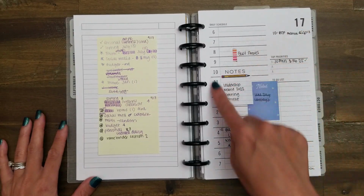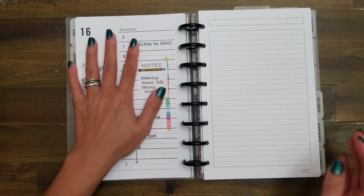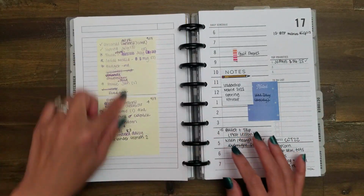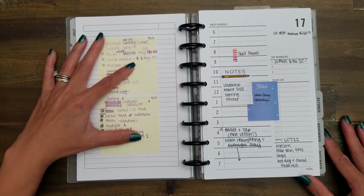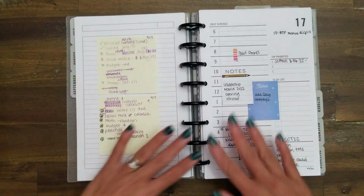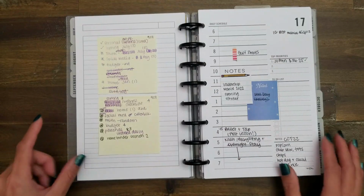What I do is if I need a notes page, you can see this side was blank. So this is the 16th. This page would have been for the 16th, but since I didn't need the extra page for the 16th, but I did need one for the 17th, I just made it so that it's a spread like this. So these are just sticky notes from the 17th that I posted on the back side of the paper, and so it could be like this. So hopefully that makes sense, but that's why this page is empty right here.